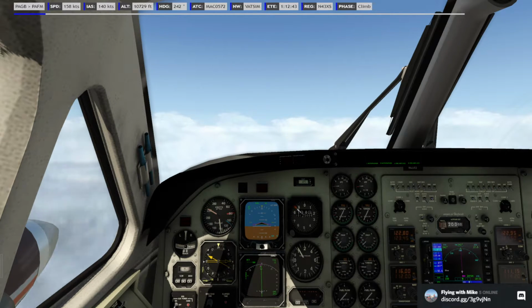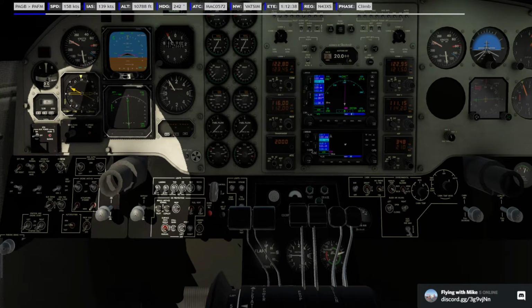Just making sure nothing is redlining. Okay, we're going to pull the power back just a smidge. There we go. There we go. Get that out of the red. Torque is looking good.